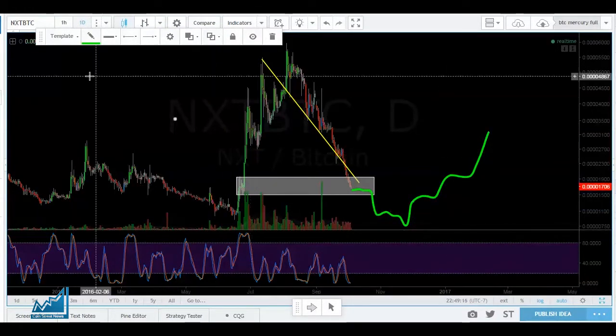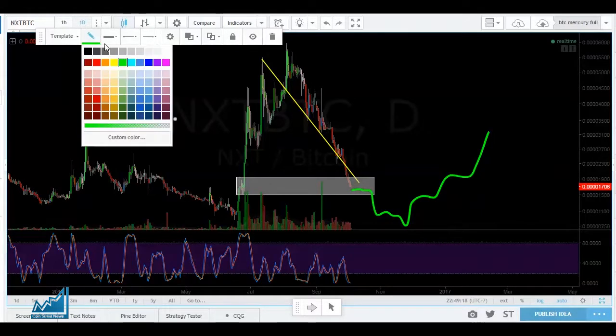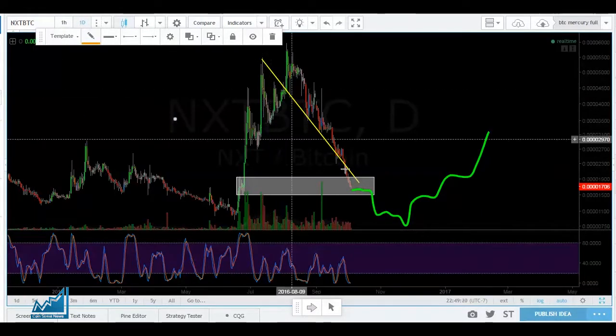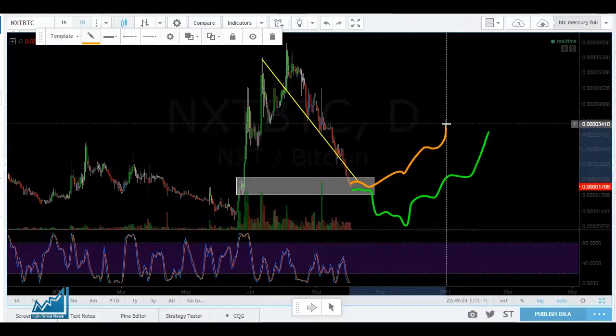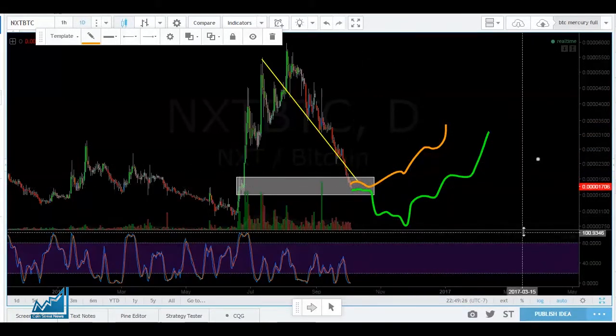So those are the two options right now. I'll draw that one in. So yeah, something like that. That's what we're looking for.